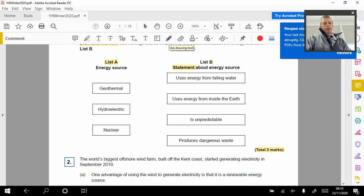and so they're going to be looking for geothermal. So I will always work through and give myself a bit of a short list, so I won't leap in. So, uses energy from falling water, uses energy from inside the earth, well that to me is a maybe, is unpredictable. I don't think geothermal is unpredictable because it's underground, produces dangerous waste. So I'm going to go with my first connection being this one.